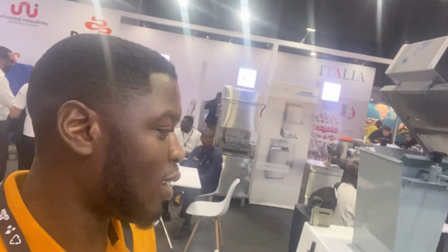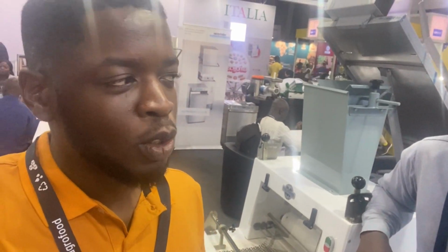Currently standing in the booth of Macadam's machineries, and I actually saw their page a few weeks back before attending the exhibition. So I'm here with a representative of Macadam's, and he'll be showing us some of the equipment they have on display at the exhibition event. So guys, up to you now.